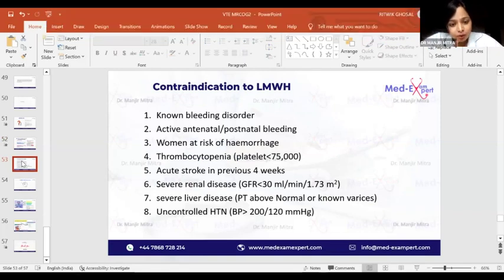But so far, we have not come across questions. But definitely, it's worth your while to just go through the slide and know what the points are, before starting LMWH, which are the acute contraindications.